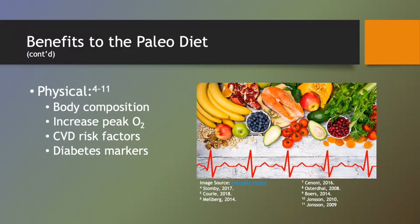Body composition measurements that improved with the implementation of the paleo diet included decreased body weight, fat mass, waist circumference, and body mass index. CVD risk factors that were affected positively by the paleo diet included decreased total cholesterol, systolic and diastolic blood pressure improvement, lower triglyceride count, and improved plasminogen activator inhibitor 1.